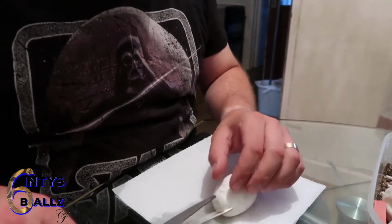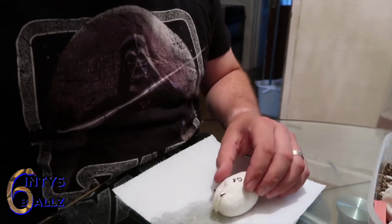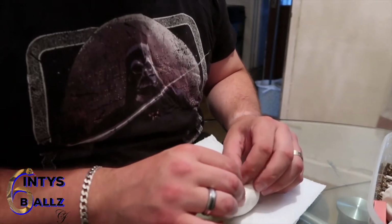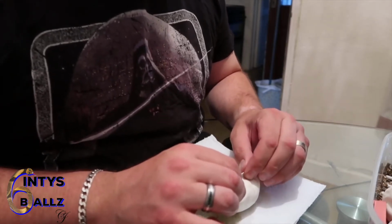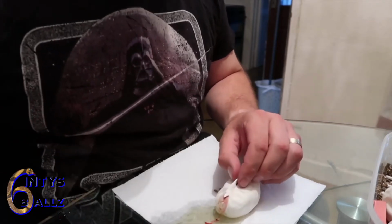Hopefully you guys can still see. My camera work isn't great. And we're still, please pray for me, I just want one ivory. Is it going to be in this egg? Law of averages. I don't know what the average on this is, but one and I'll be happy.